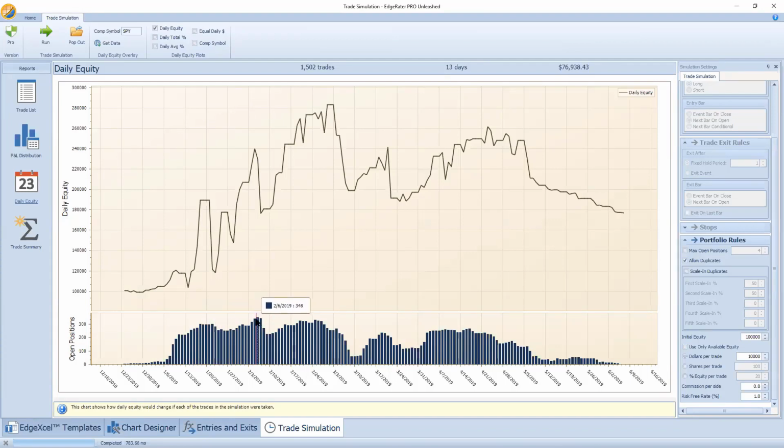Even back here, on 2/6/2019, you have 348 open positions. That's not almost all, but it's 70-80% of the list in an open trade at this point. Obviously, it's impractical to trade, and you may as well just take the SPY at that point.